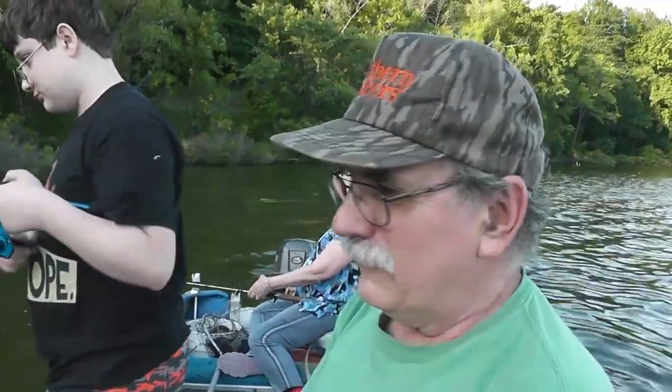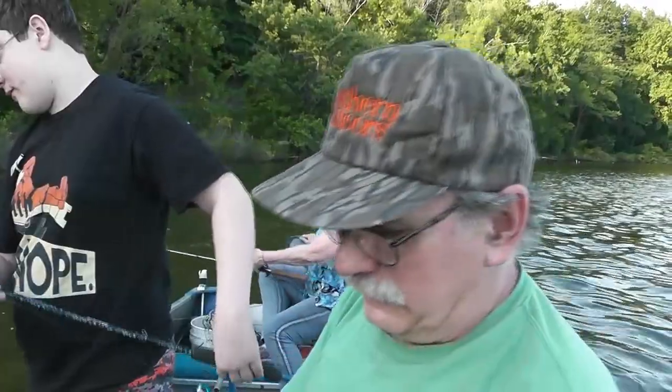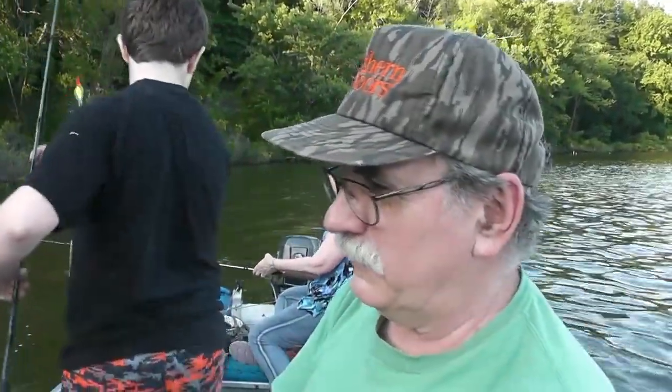Okay, folks, we're back out here at Kentucky Lake. Same place we were 2 years ago. Exact same spot, and we're gonna try and catch some cool bluegill and also shellcrackers, which is a red ear sunfish, really. But there's a variety of sunfish in here, and where we're casting is out along these weeds here.